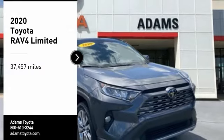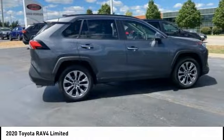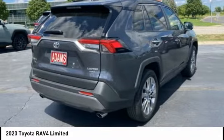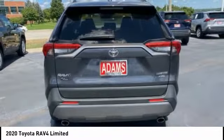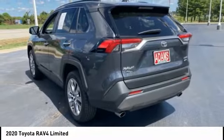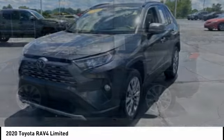vehicle? Check out the 2020 RAV4. The RAV4 is one of the most fuel-efficient SUVs in its class. Versatile and efficient, RAV4 mixes the comfort and drivability of a sedan with the benefits of an SUV. This highly evolved, well-packaged crossover SUV lets you have it all.